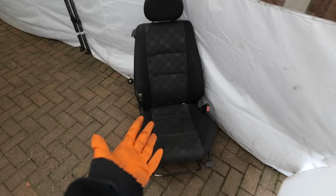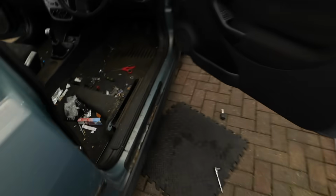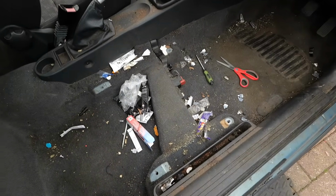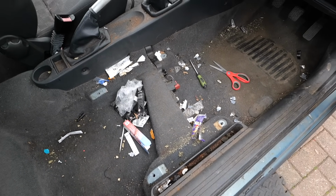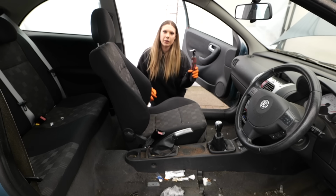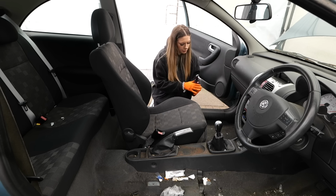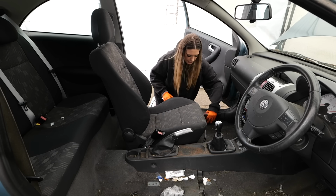Okay, we've got one chair out, and I'm actually really glad that I did that, because that is disgusting, and I think I would have missed all that if I didn't take this seat out. So I've decided to make things easier for myself and use the gun instead of struggling. So let's do this seat now.